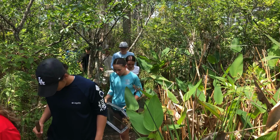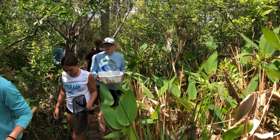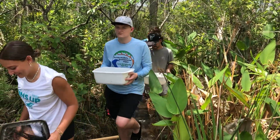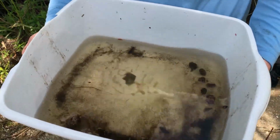One of my most memorable moments in the academy was our Grassy Waters trip, and it was one of my favorite trips because it allowed me to see the Everglades. We got to canoe in the Grassy Waters environment, and we also got a swamp tromp in it. We got to see a bunch of animals in the natural environment as well as some invasives that are in Florida.